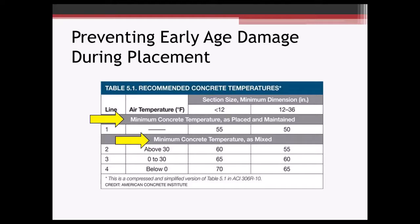So here we've got table 5.1. This is in ACI 306. So these are kind of guidelines. These aren't specified requirements, but they're guidelines, recommendations. I believe 5.1 is the same table number in 306.16, but this is from 306 from 2010. So what we've got here is a couple of different temperatures during placement and protection that we need to consider. Minimum concrete temperature as placed and maintained. It's going to vary based on the minimum dimension of your concrete placement, whatever element is being placed. So if we've got, say, a 6-inch, 8-inch slab, or maybe a 10-inch wall or something like that, we need to maintain a minimum concrete temperature. Place it at 55 degrees minimum and maintain it at 55 degrees for the protection period. And we'll talk about that protection period here in a minute.